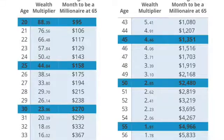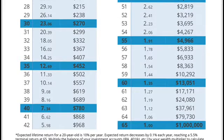What this chart is essentially saying is this: when you are 20 years old, every dollar that you invest in the market has the capacity to become $88 by the time you retire at the age of 65. And then it progressively keeps going down. So by the time you turn 40, every dollar that you invest will only have the capacity to increase up to $7 by the time you retire at 65. So hopefully this will give you some indication of how powerful it is to start investing early.